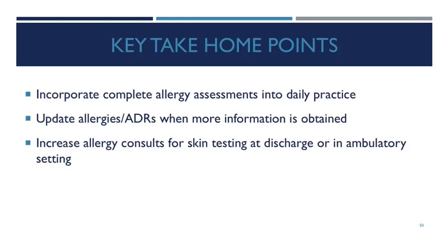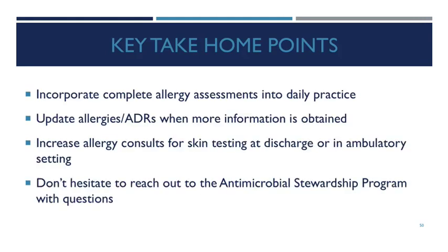And then just your key points, they're here. I would just say try to incorporate allergy assessments into your daily practice in patients that have penicillin allergies, and update them when you can, or call your pharmacist and ask them to potentially help you update it. And then just don't hesitate to ask your ID pharmacist for questions if you don't know how to do something, because this is a problem that's probably not going anywhere.